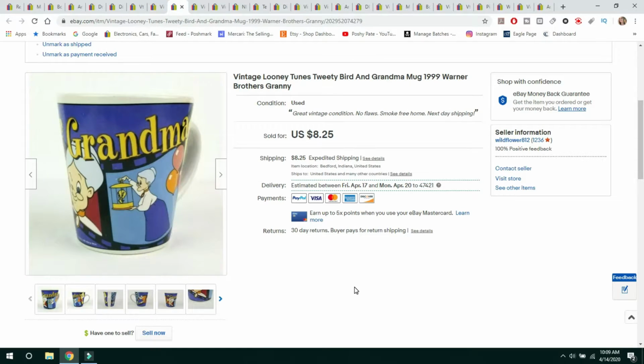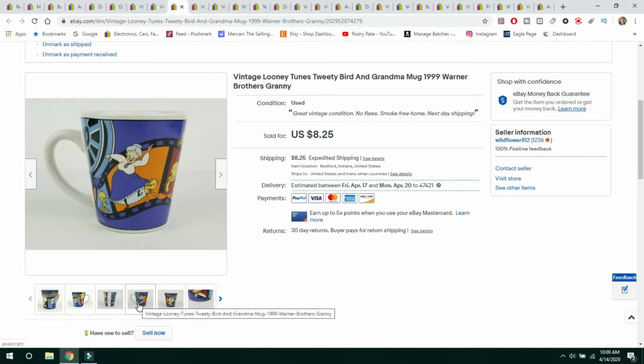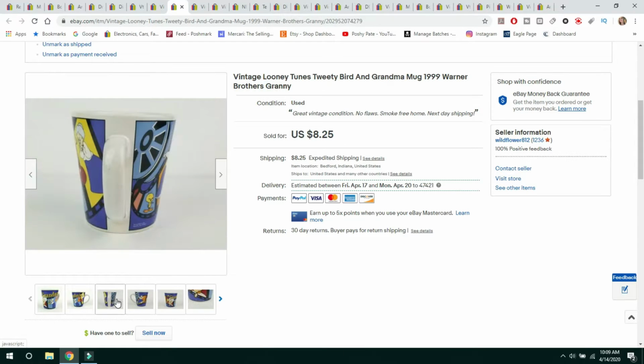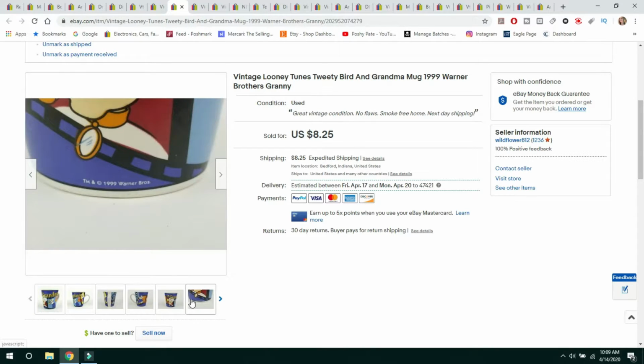The next item is this vintage Looney Tunes Tweety Bird and Grandma mug. It was from 1999, Warner Brothers. Picked it up for 65 cents at Goodwill, and it sold for $8.25, and the buyer paid shipping. I'm very picky with mugs. I would not buy this mug again. A lot of mugs that I used to buy, I won't any longer buy, because the profit margin just isn't there for me.